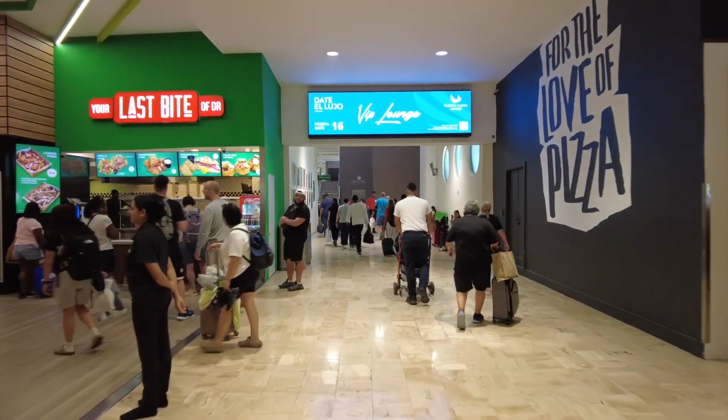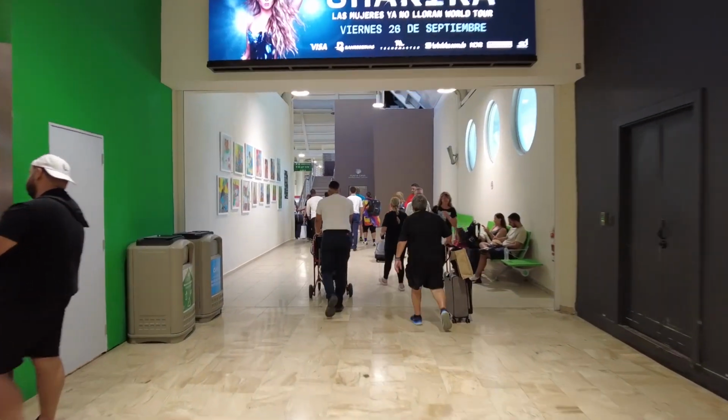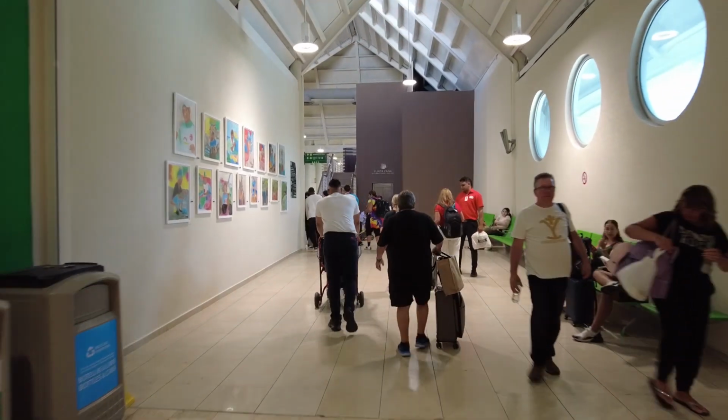There are no jet bridges at Terminal 8, so once your gate's called, you'll be bussed out to your plane on the tarmac. So boarding tends to start earlier than you might expect. I'm going to tell you a little story about that in a second.